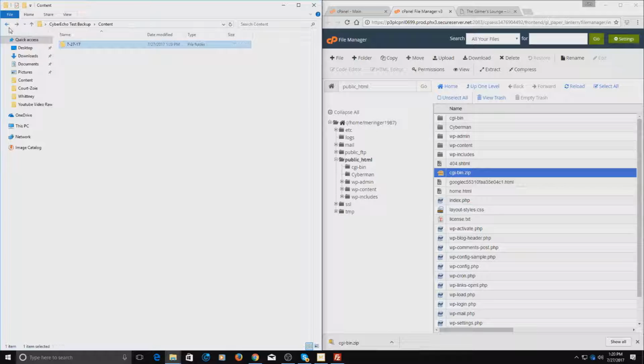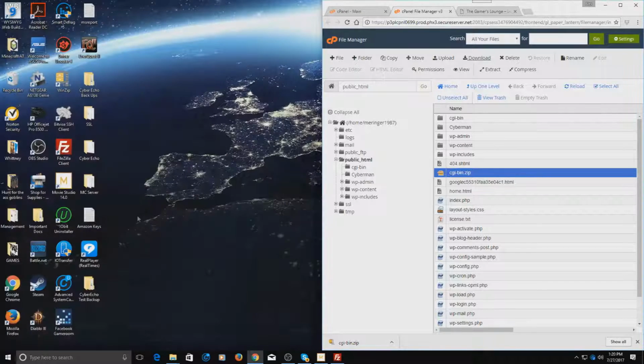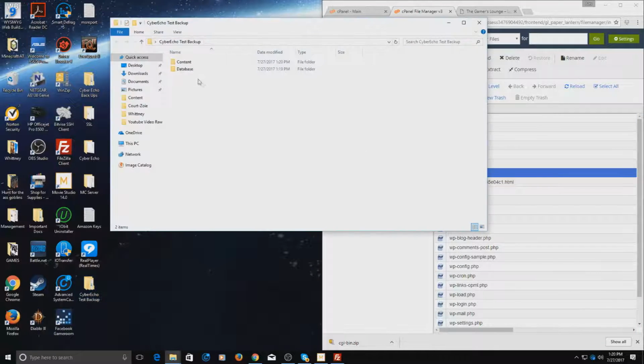So now let's drill down to see where this is. So to find it, I know for some this might be basic, but I apologize. I want to make sure that everybody has the same opportunities. So we went into our Cyber Echo test backup folder. Then we made another folder within it, called Content. We have today's date, and then we have our backup there.